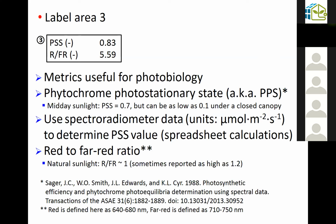And then we have some spreadsheets that we use to convert the ranges of the spectrum that we measure into these particular values. So again, these are numbers that are very useful for photobiologists and plant scientists in order to determine how useful a particular spectrum is for growing plants. And I give you a reference on the bottom, the Sager paper that was preceded by a paper by Gardner and Graceffo in 1982. Both those papers are really the basis for the photostationary state number.